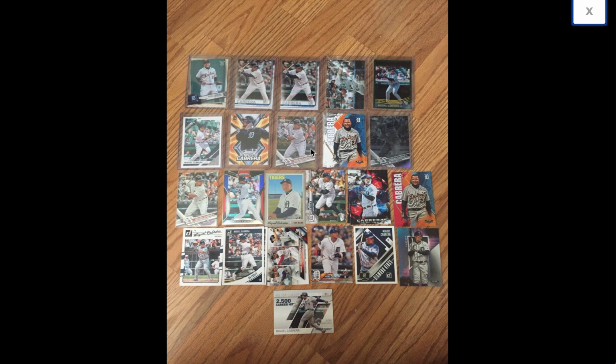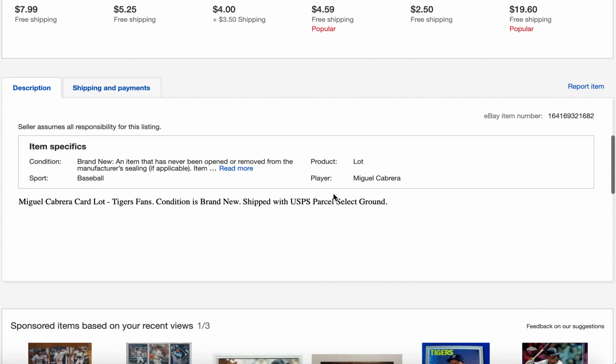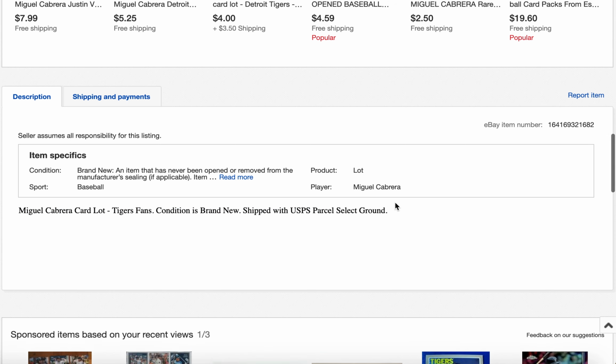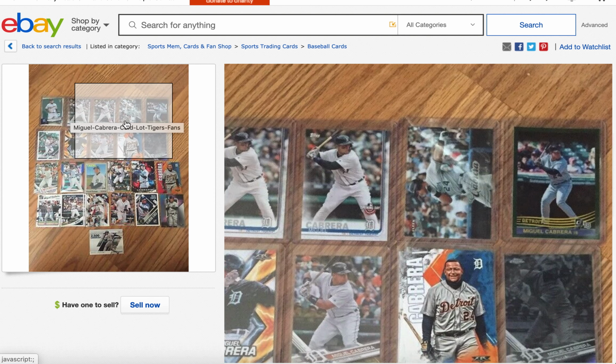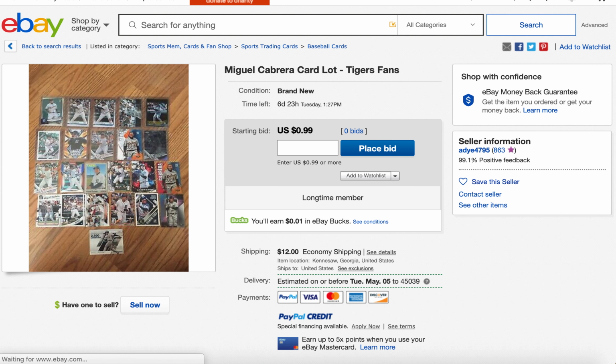You can see there's a Topps Gold in here. There's a negative refractor. There's a flame from Topps Fire. There's a Heritage short print. So those are some of the more rare cards that are in this. And if I look at the description here, this is just the generic description that I'm going to get with this listing. So really there's no information about the cards here. I just have to know what I'm looking for on my own on this one. So this is a listing that doesn't give you much to work with.